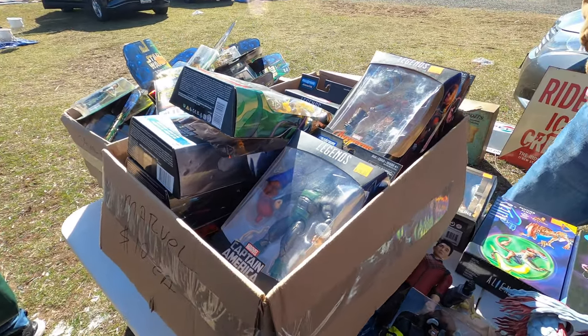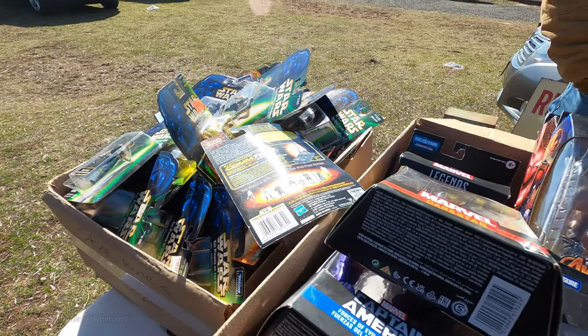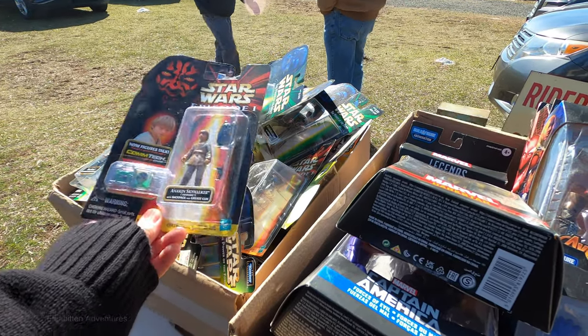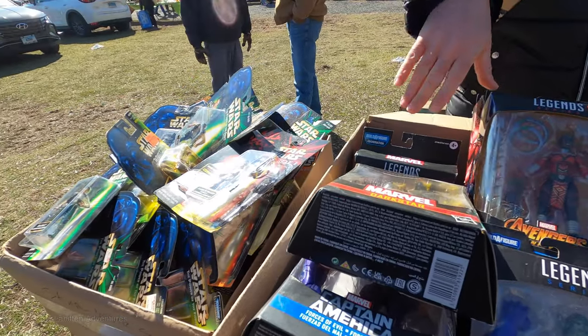How you doing, folks? Good, how are you? Are you going to keep them sealed? Tony, how's your health? All the Star Wars are 5 each. Feel free to dig through. And these ones are all 10 each, regardless of what it says.